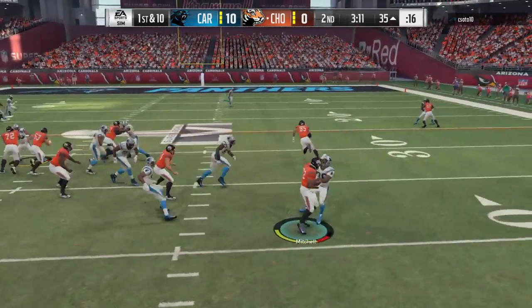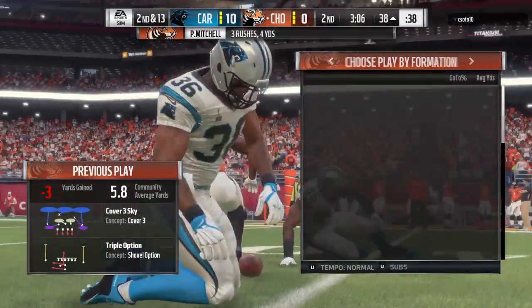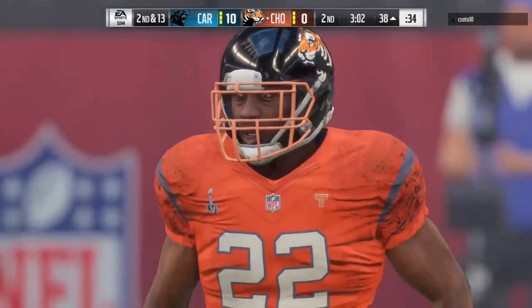They'll run on first down. Mitchell. And this play will be blown up. He'll lose yardage back at the 38. A loss of a full 3 yards, and now it's second down.